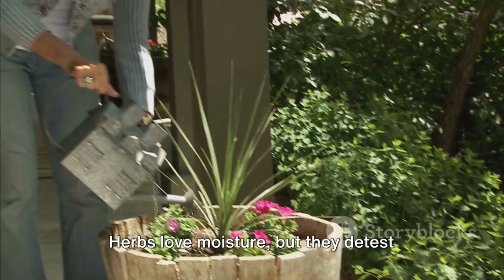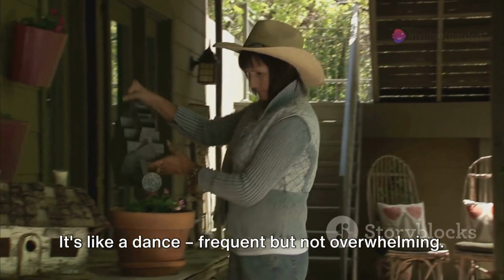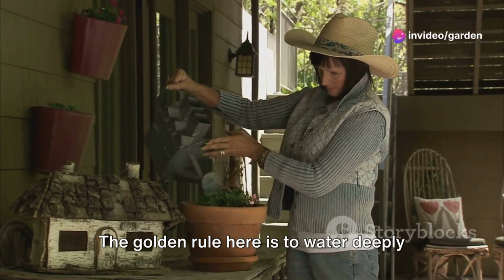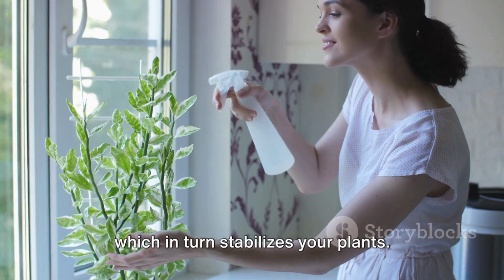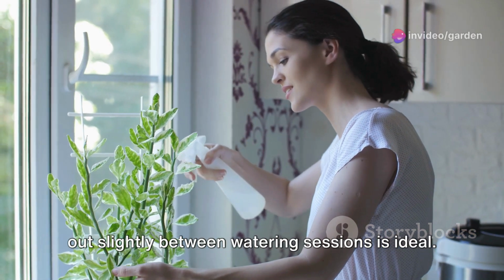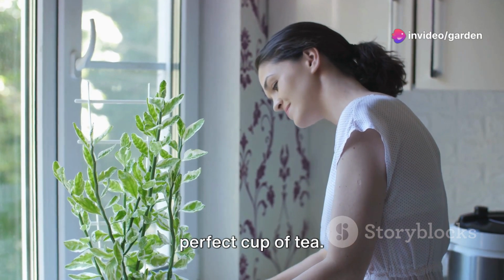First up, watering. Herbs love moisture, but they detest soggy roots. It's like a dance, frequent but not overwhelming. The golden rule here is to water deeply but infrequently. This method encourages roots to grow deeper, seeking moisture and nutrients, which in turn stabilizes your plants. For most herbs, allowing the soil to dry out slightly between watering sessions is ideal. It's a delicate balance, like brewing the perfect cup of tea.